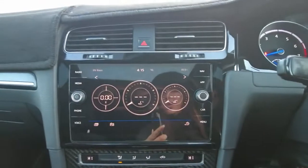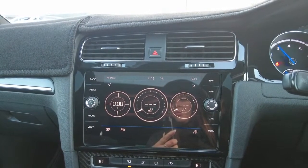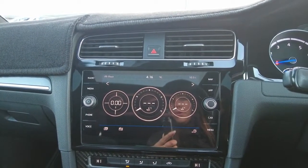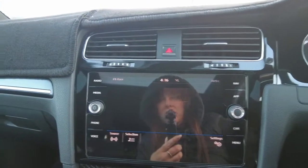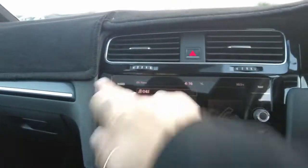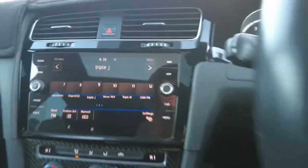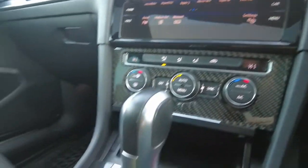there. You've got your performance mode monitor, phone and radio, all touch screen. You've got your climate controls through here.